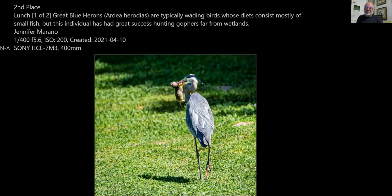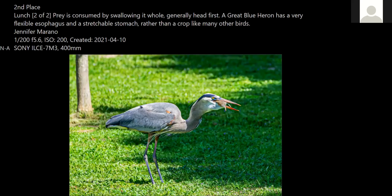Second place, Jennifer. I knew it. Yeah, that was great. Great shots, Jennifer. Thank you. Yeah, very good. In my own backyard too. Wow. This guy is always welcome in my backyard. If we have more gophers, I swear. He's welcome in mine too. How long did it take him to get that down his gullet?